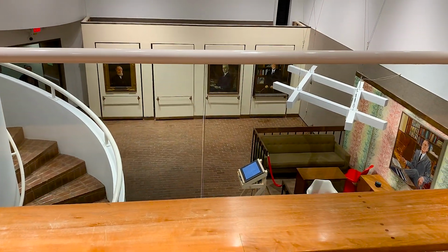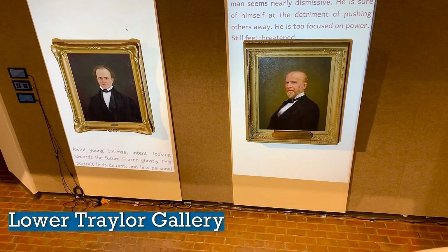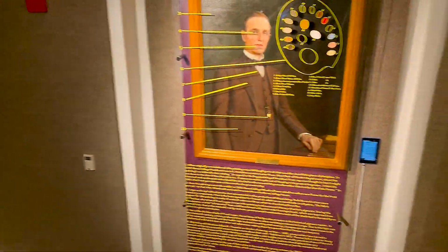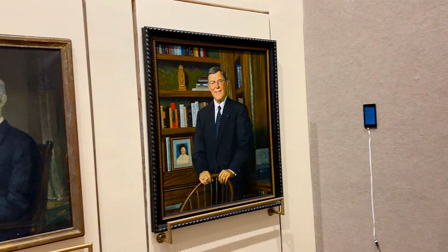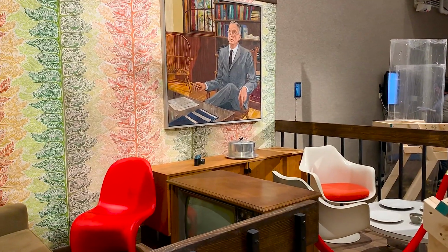In our lower trailer gallery right now, we have 6 proposals that my colleague Dan Feinberg and I have developed with the input of many students, staff, faculty, alumni, retirees, community members, colleagues at other institutions that are all thinking about how we might, as a community, decide to reinstall our collection of presidential portraits.